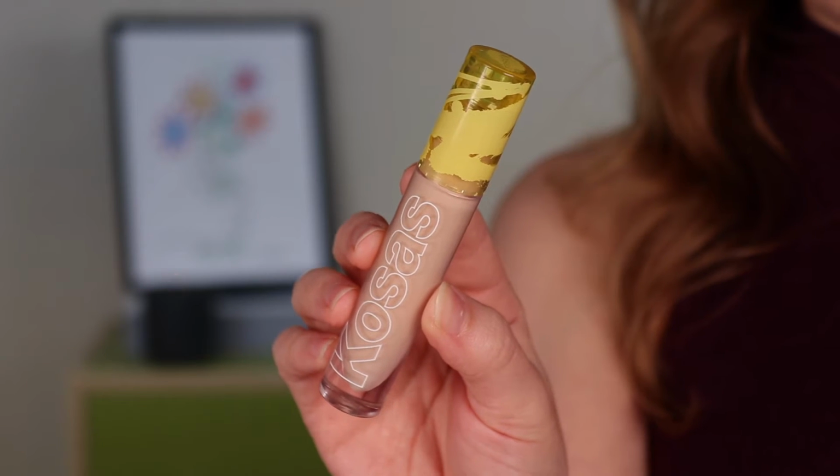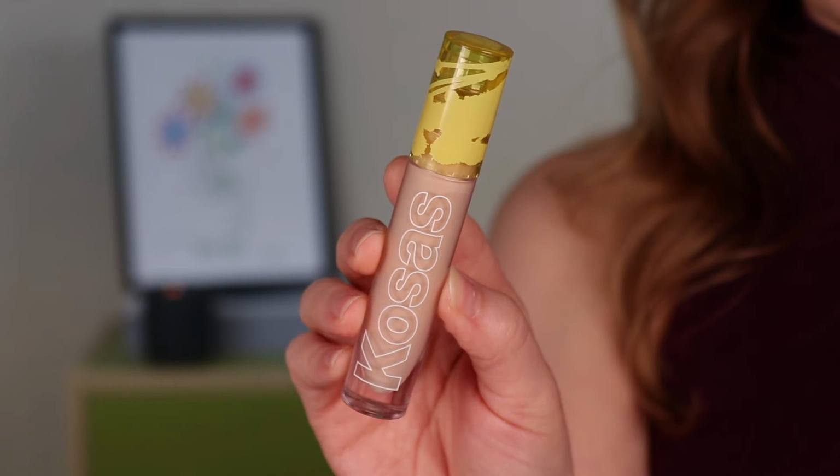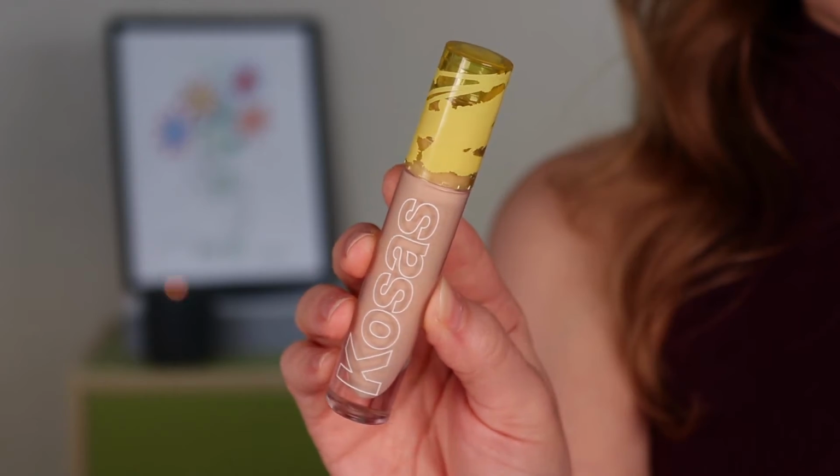And that is the case with the Kosas Revealer Concealer. This concealer I wear in the shade 1.5C. It's still the tiniest bit yellow on my skin tone, but once I blend it in, it looks totally fine and normal. But this is just such a creamy, not too thick, but still very hydrating, medium coverage concealer. I love it. It's not as prone to creasing as other concealers either.